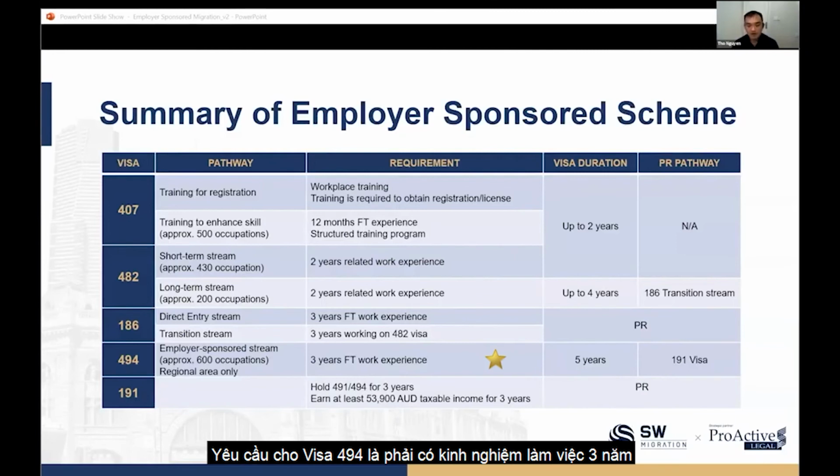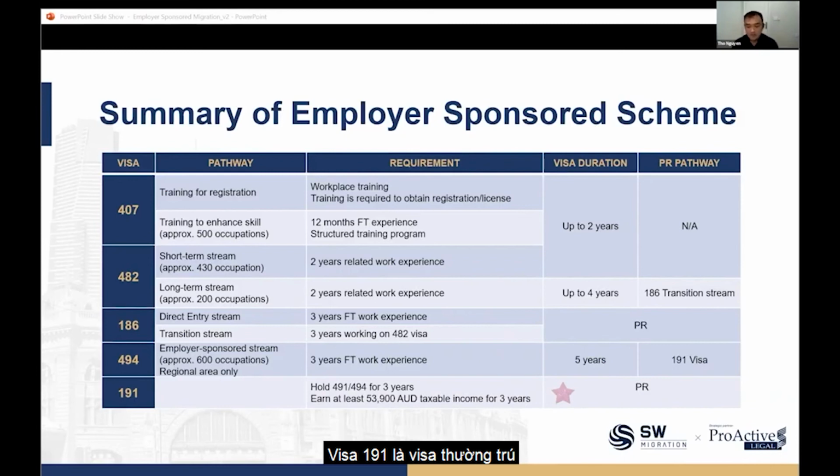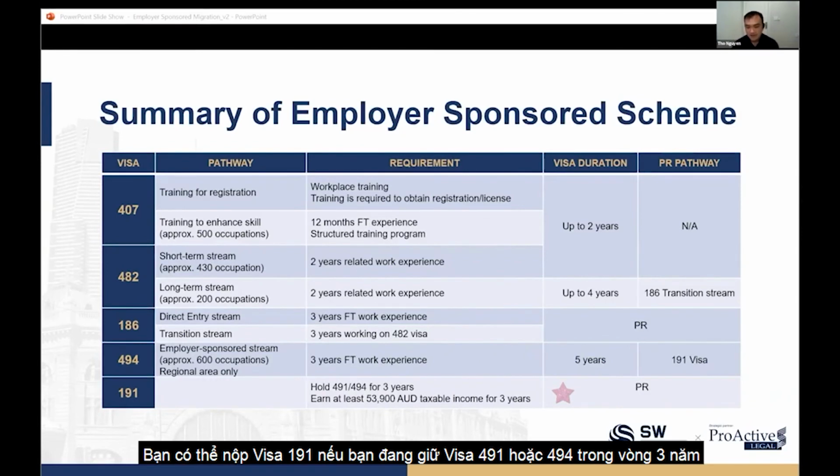However, the work experience required of the applicant is also 3 years. So again, definitely not suitable for fresh graduates. The 494 will be granted for 5 years, and the pathway to permanent residence is through the 191 visa. The 191 visa is basically a permanent residence visa, and you can apply for it if you hold either a 491 or 494. You have to hold this visa for 3 years, and you have to earn at least 53,900 Australian dollars in taxable income for at least 3 out of the 5 years of your visa validity.